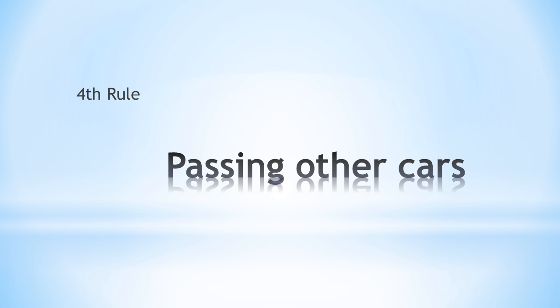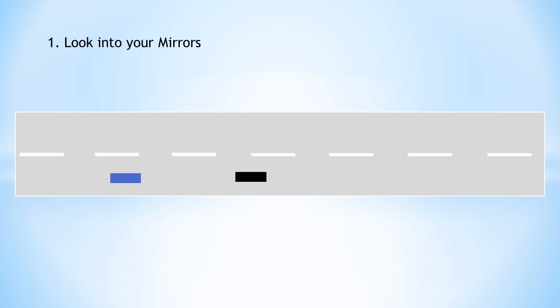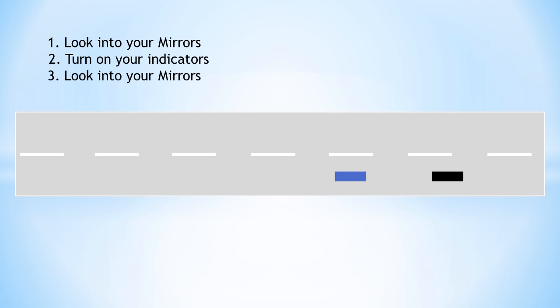Passing other cars in Germany is a little bit different than you are used to. Passing other cars is divided into four steps. Look into your mirrors and check for other cars in the left lane. If the left lane is clear, turn on your indicators. Look into your mirrors again and check that the left lane is still clear. Change the lane. After you have passed the slower vehicle, look to the second rule, move back to the right lane and keep the left lane free for faster cars.